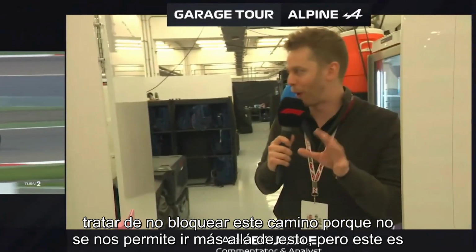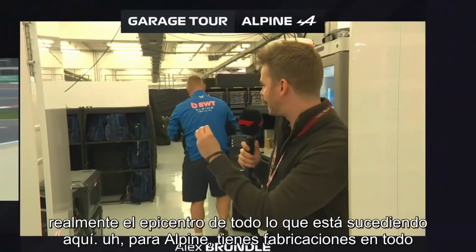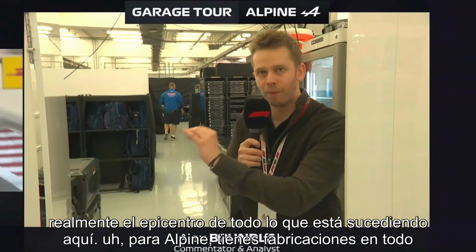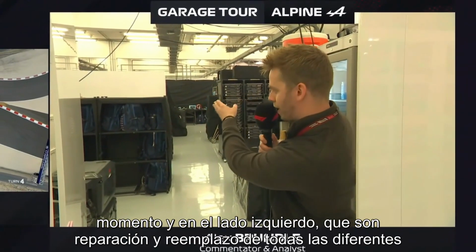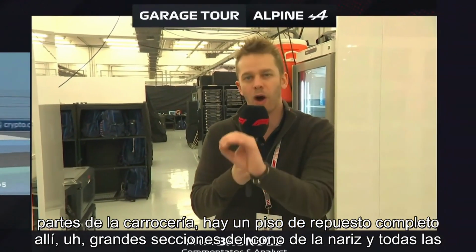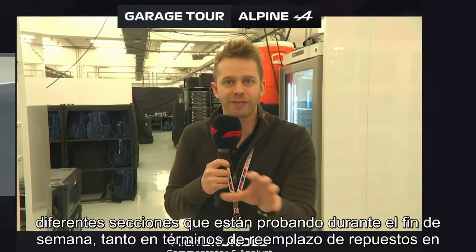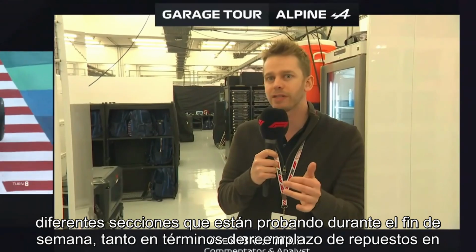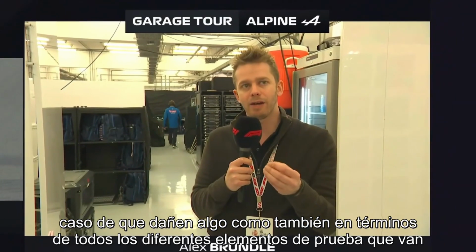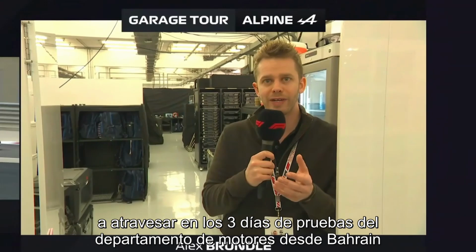I'm just going to try not to block this pathway because we're not allowed any further than this, but this is really the epicenter of everything that's going on here for Alpine. You've got fabrications all the way through and to the left-hand side. That's repair and replacement of all the different bodywork parts. There's a whole spare floor in there. Big sections of nose cone and all of the different sections that they're trying throughout the weekend, both in terms of spares, replacement in case they damage something, and also in terms of all of the different test items that they're going to be making their way through in the 3 days of testing.